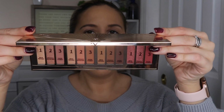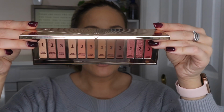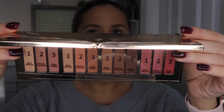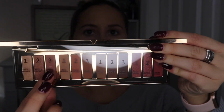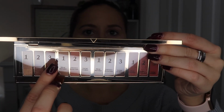Again, I'm trying not to blind you guys because I know this is very reflective, but the packaging is stunning. I love it. I'm gonna bring it up close a little bit, but you guys could see. So each trio, I'll show you guys. Like 1 trio, 2 trio, 3 trio, 4 trio. You have 1, 2, 3, 1, 2, 3. And I kind of actually like that idea.